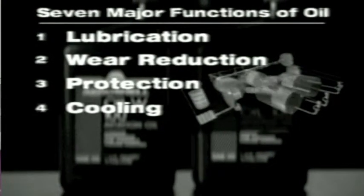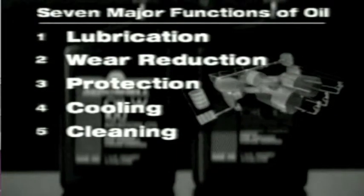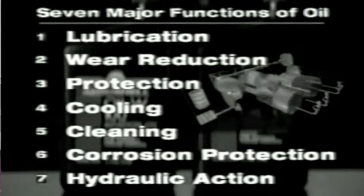As a cooling medium, oil is essential in the efficient dissipation of heat within the engine. Oil's cleaning action washes away or suspends the products of combustion and other contaminants that reduce engine life. Corrosion protection is achieved through additives and helps protect your engine from moisture and the byproducts of combustion. And hydraulic action is the property of oil to transmit energy through a fluid.